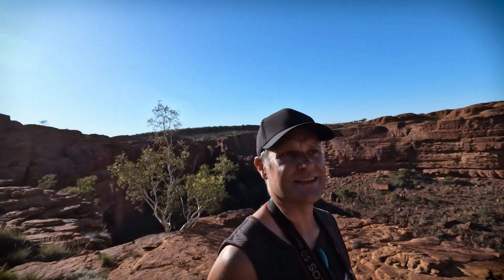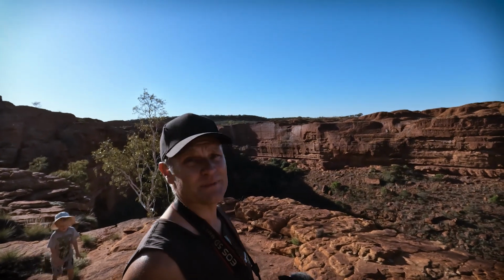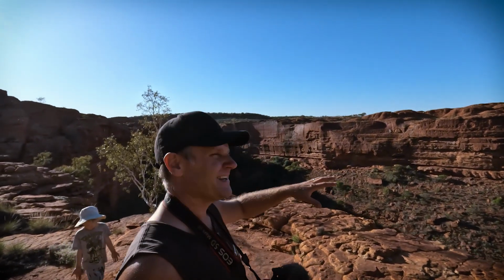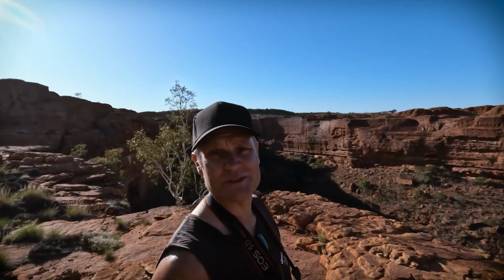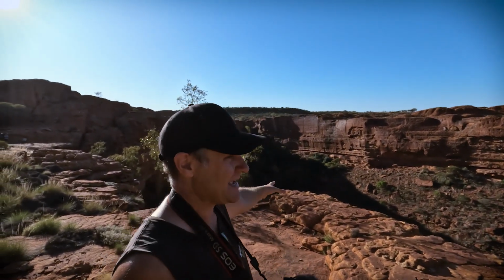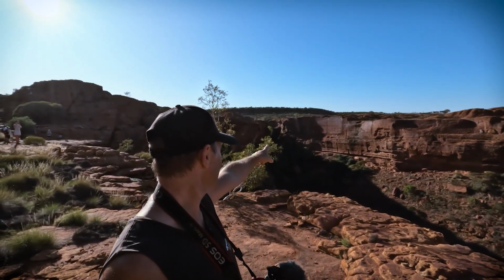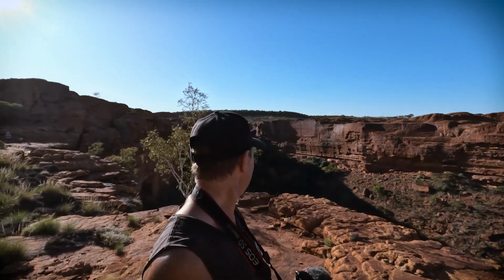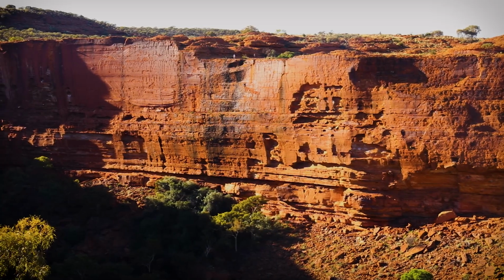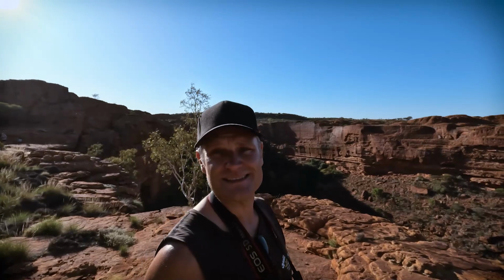So at the main lookout here, you've probably got one of the most breathtaking views you'll see, but it's interesting that it just looks like someone has come with a giant ice cream scoop and just scooped out this huge canyon. It's like the patterns on the cliff over there behind me, it's just a sheer cliff face, but it's like it's been smoothed over by giants. It really is something to see with your own eyes.